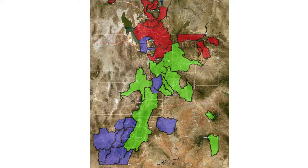Within these colored areas, there are commissioners tracking how much water is there on a given day, who is in line to receive that water. If that person doesn't need it today, who is next in line, and who needs to turn off on a given day because there isn't enough water to serve that particular water right.